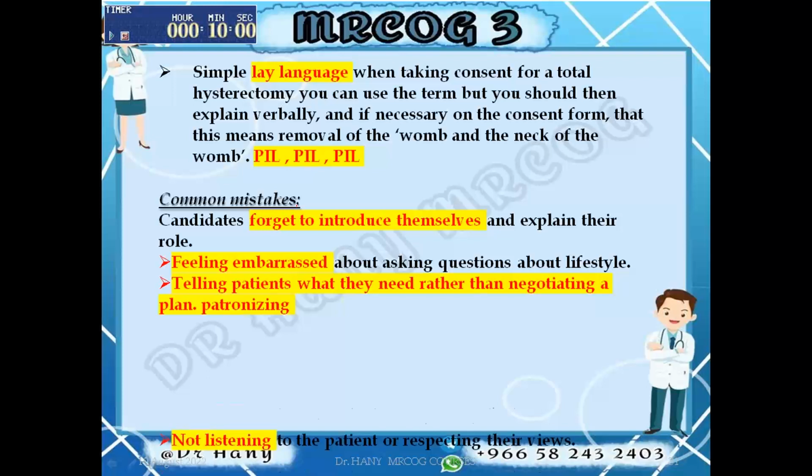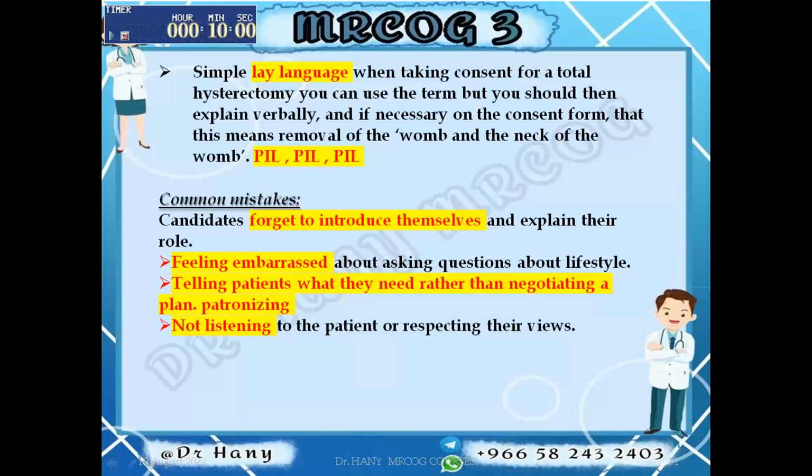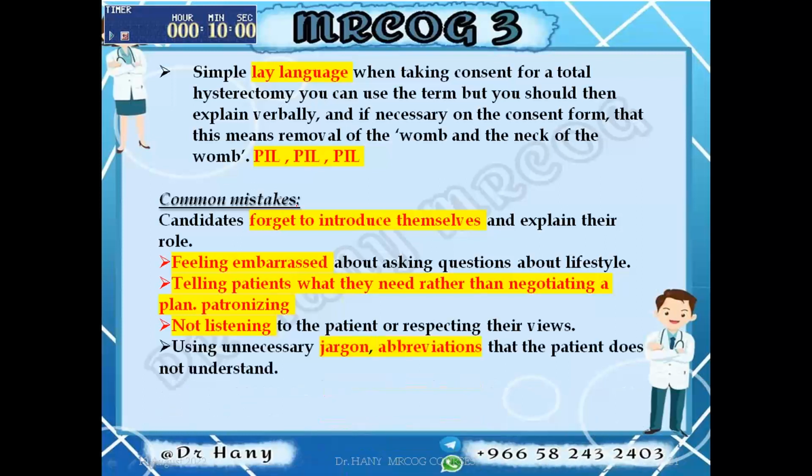If you didn't listen, you will not complete the task. You will miss. So you need to involve the patient. Not listening to the patient or respecting her wishes or views. That's why you will not have the lay examiner mark. You will not have the communication mark. Or using a lot of jargon or abbreviations. The patient does not understand this. She needs layman language, a routine language.